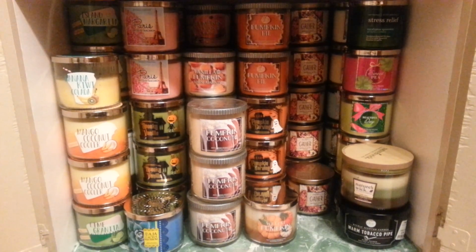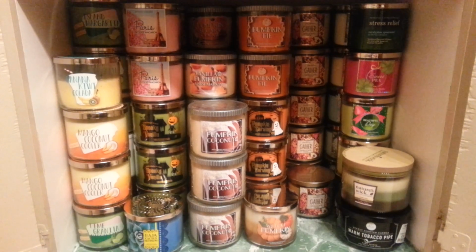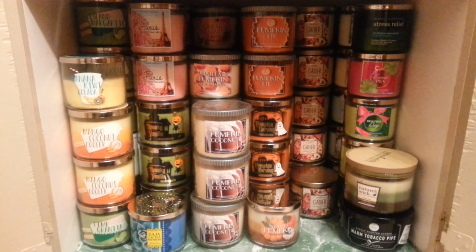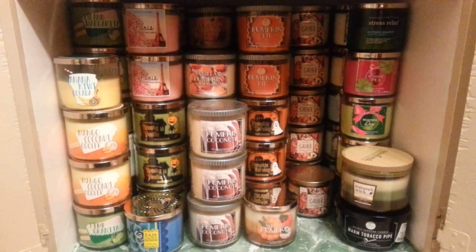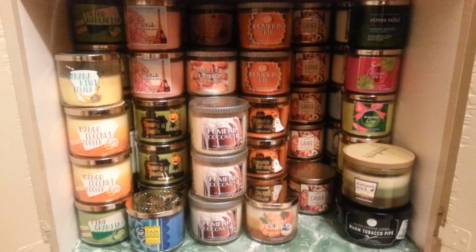I did do an original candle collection. It was only like 3 or 4 minutes long because I literally just panned over each candle and read the name of the candle, and I had a lot of complaints, or not really complaints, but just people saying they wish that I described the candles more, gone into detail about what they smell like and if I really like them or not. So I'm going to do that in this video.